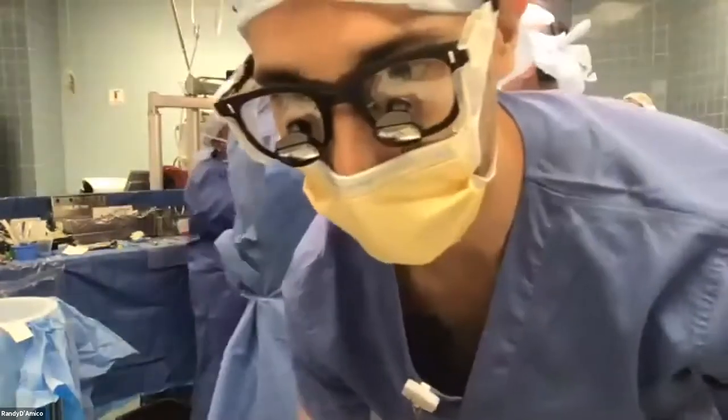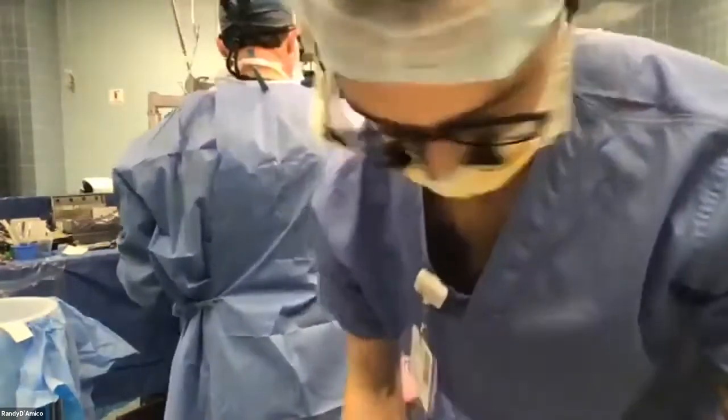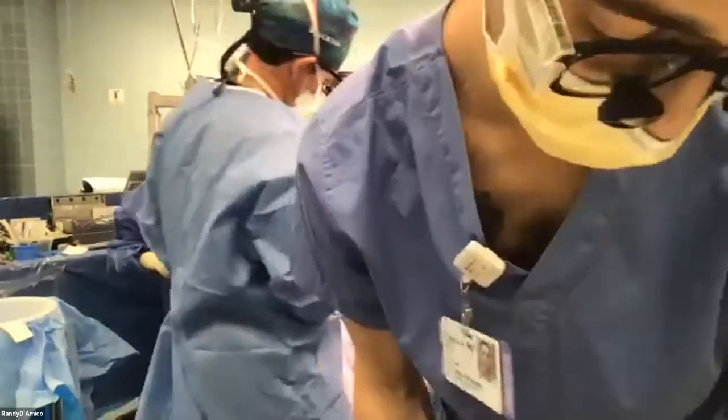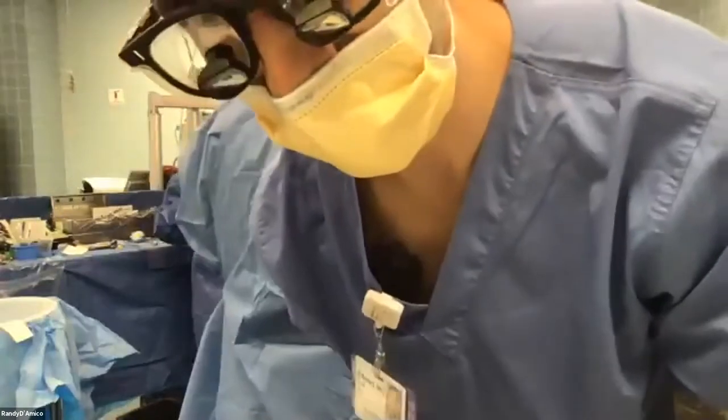All right, guys. So that's the beginning of the opening. Now while they get things cleaned up a bit and expose the tumor, I'm going to talk to you guys a little bit about meningiomas, and then we'll come back in when they're under the scope.